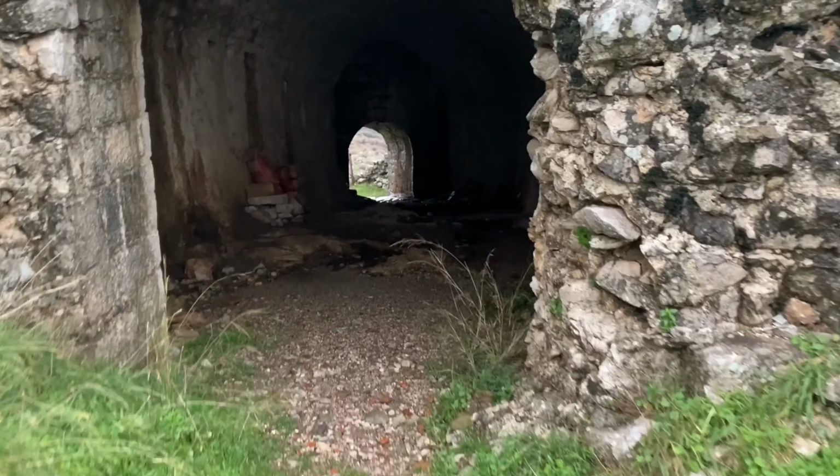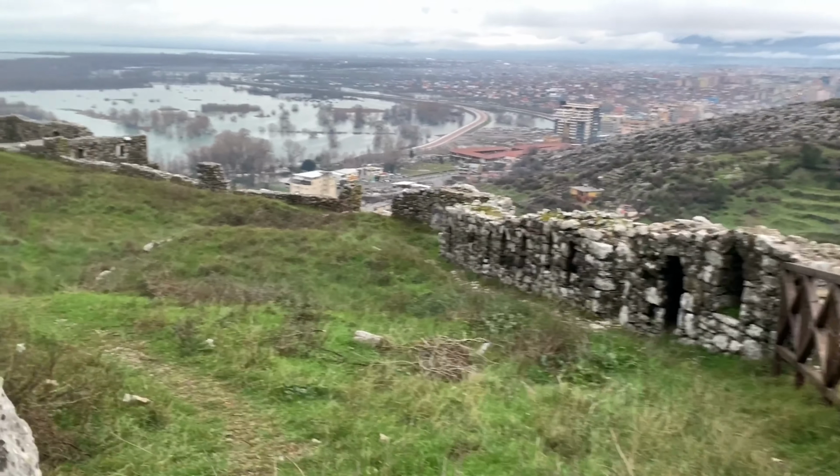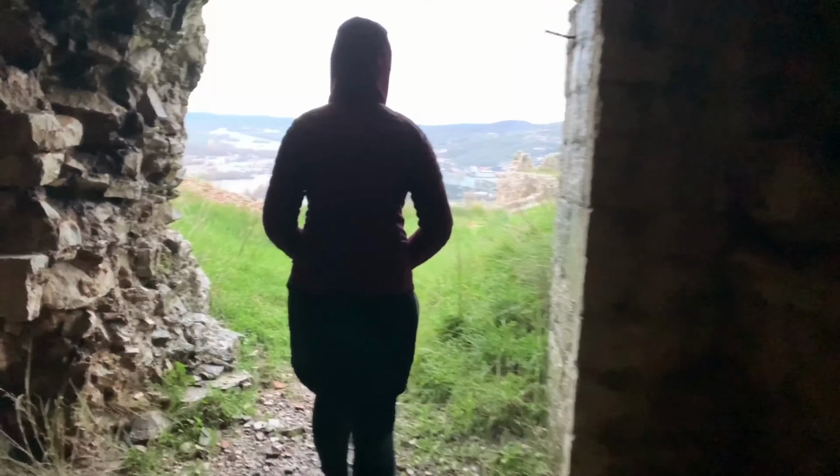Alright, so what are my impressions of this castle? It's a pretty big castle, comparable in size to Gjirokaster Castle. However, there are not many indoor rooms to be explored, whereas Gjirokaster Castle had more buildings and seemed more preserved.